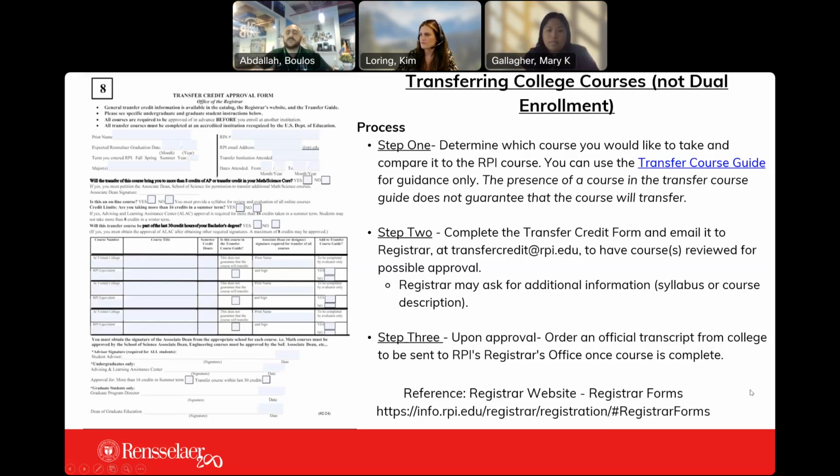And once again, just a reminder, a C- or greater will transfer in. So keep that information handy and let us know if you have any questions, or if this is something that you plan on doing, let us know at least sometime in your first year. That way we can get this prepared for you.